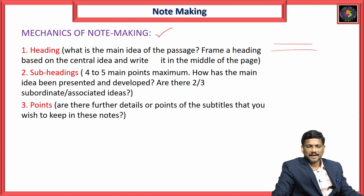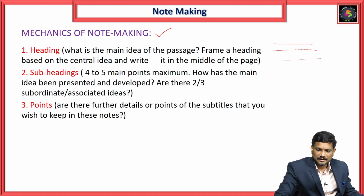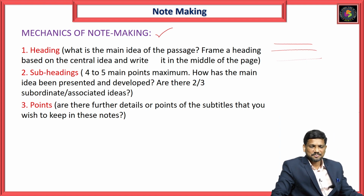Frame a heading based on the central idea and write it in the middle of the page. So the central idea will be given in the middle of the page. That is the first point. You have to create the heading while making notes on any topic.